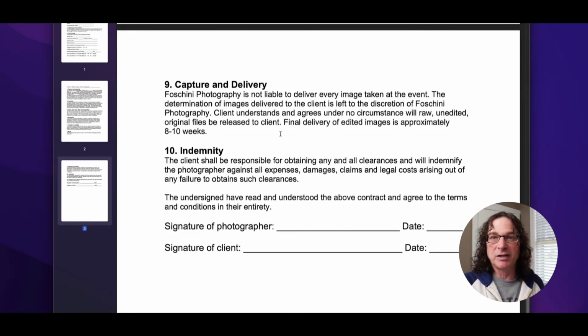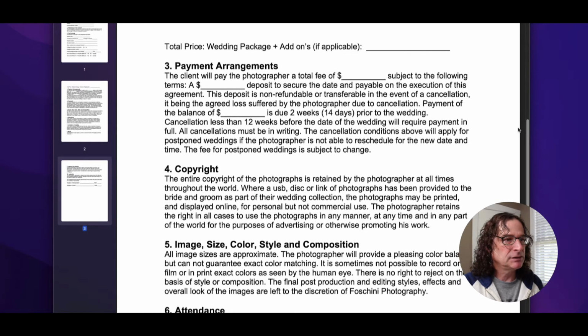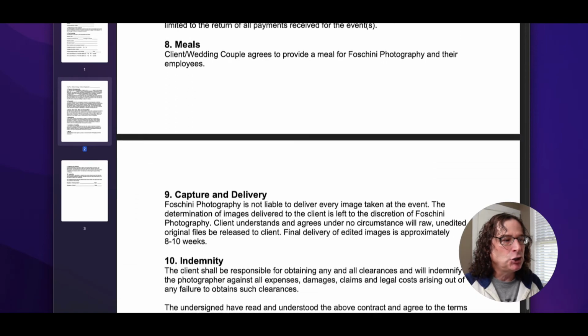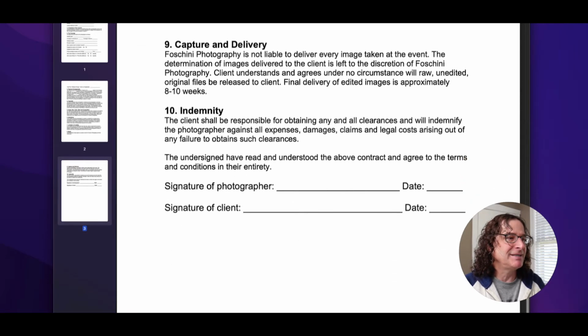Two major things you don't want to get off of. The first one that we talked about over there, right up here, let me run back over to this here: the deposit is non-refundable or transferable in the event of a cancellation. And the second huge major thing is raw, unedited, original files be released to the client. No.